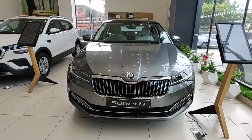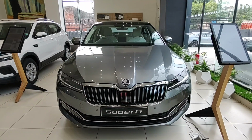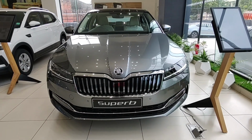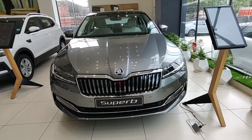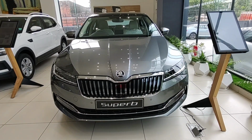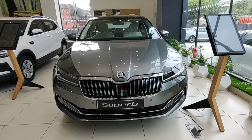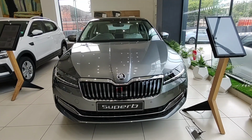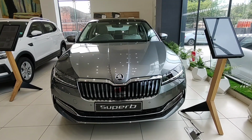All in all, it's a feature loaded car, which I think everyone knows, and they should know. It's really a complete package. And if you want to go for a sedan in a 30-40 lakh price bracket, there's nothing which comes close to Skoda Superb. Some would argue there's Toyota Camry, and then there's Skoda Octavia as well, which is at a relatively lower price than the Skoda Superb.